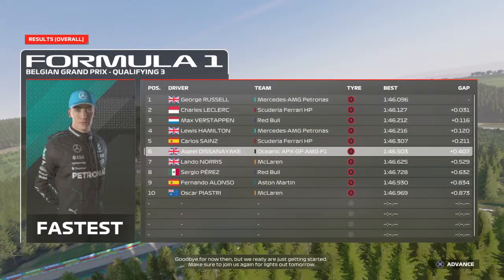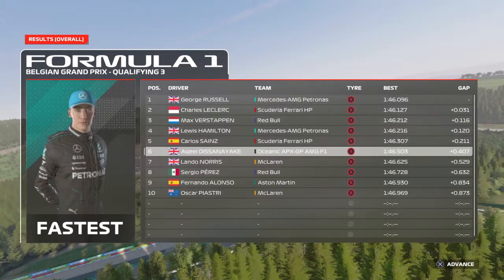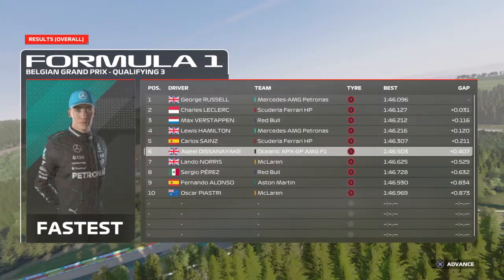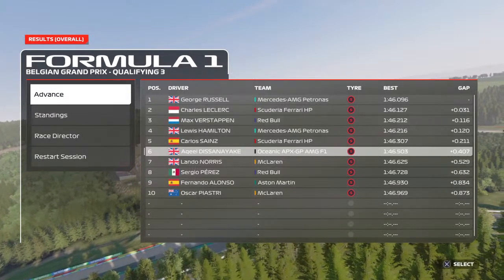George Russell joins us on pole, Charles Leclerc out, Max Verstappen goes to 3rd, Lewis Hamilton, Carlos Sainz, Lando Norris, Sergio Perez, Fernando Alonso. Oscar Piastri got held up by his own teammate. It will be investigated after the session.